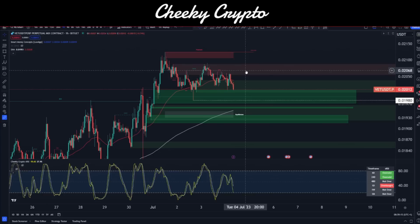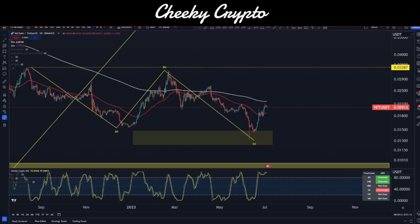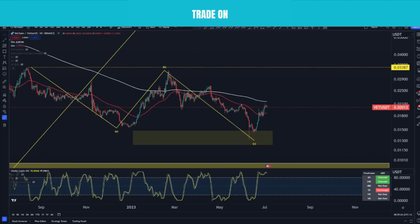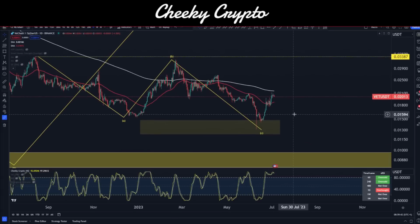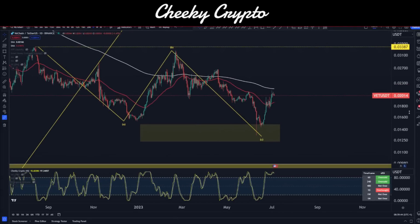This doesn't give us that big macro picture of where we think things are heading on a bigger scale. For that, we want to be zooming out into the daily time frame. The daily time frame is going to help us understand whether or not we've got a significant move to the downside here, or whether or not we are going to be looking at nothing but upward movements, right? And I'm not confident in thinking that we are done with the lows just yet. So for Vechain here, I would say that it looks like we have a significant pullback due.